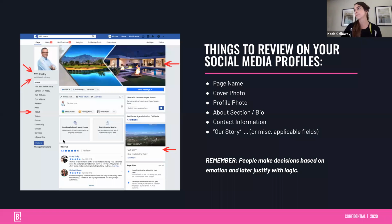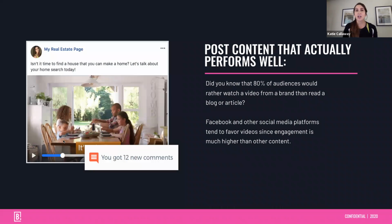Now let's talk about content in general. Post content that actually performs well, and that includes a wide mix of content. Now, there's so much to dive into whenever it comes to content alone, so we'll leave it to just a few quick tips. You want to post diverse content, blogs, some just still images, but for the most part, video is going to be huge for performance on social media.